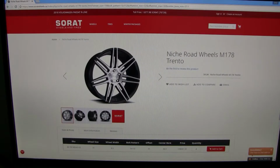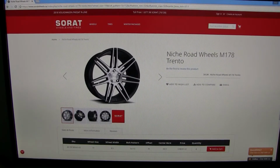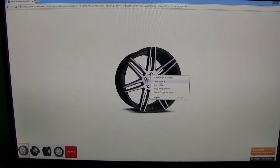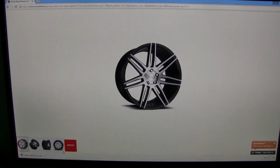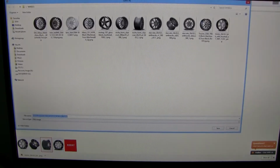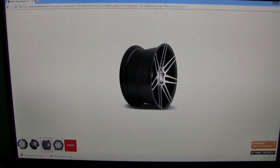What I like about it is that they have these wheels in different angles. If I click on this one and then right click, save image. The image is going to be a PNG image. I'm going to give it a name, save it in my folder, save. Also going to save the same wheel from a different angle. Right click, save image, give it a name. It's a PNG file, and I'm going to show you why that file is so good.